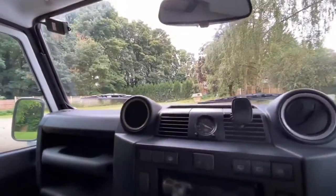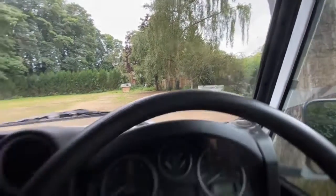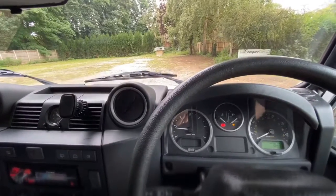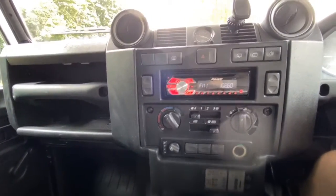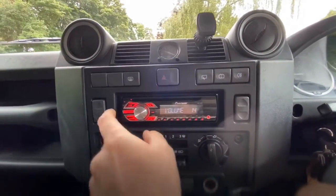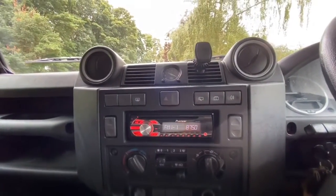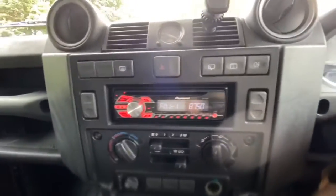So let me start it up. As you can see, it all settles down. There's no warning lights. And there is a Pioneer head unit, which is just an FM AM, but it works. Right, saying that, the aerial's not on, is it? So I'm not actually entirely sure how that works, to be fair. But obviously there's noise coming out of it, so once you put an aerial on, that'll be fine. And then obviously all the other basic items on there.